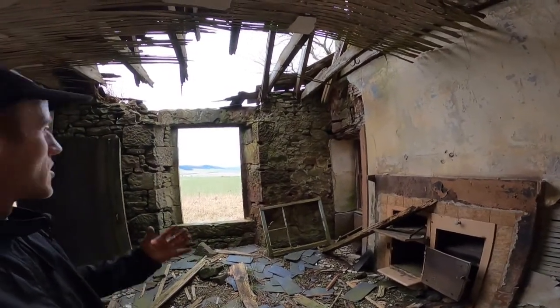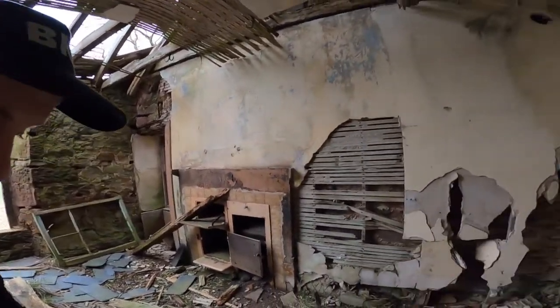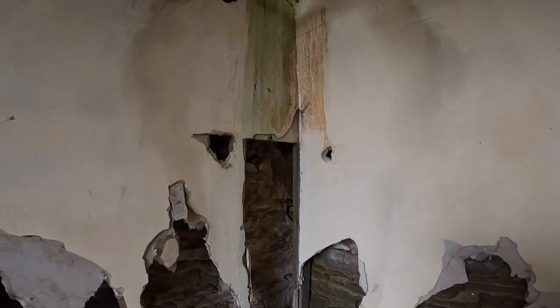It's just like a nugget in time. It's just on its last legs. Here it looks like there's been some maybe paint design or something up here. Like, what has that been? It may have been a yellowy browny kind of colour at one time.